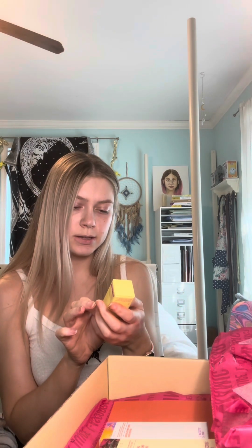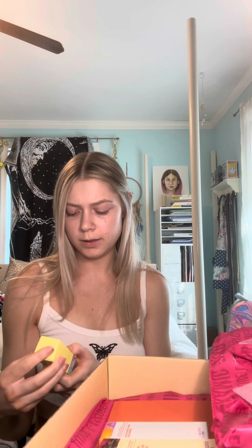But okay, so this is an ultra hydrating facial oil. So facial oils are really good for the winter because they're very hydrating. Now, because I have combination skin, for me, I'd want to use it in the evening because it can get oily. And you really don't need that much when you're using facial oils. But yeah, this one has camellia.